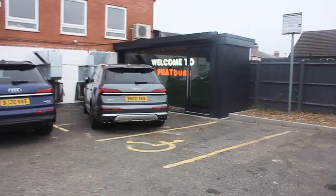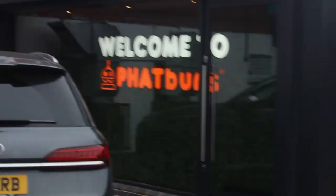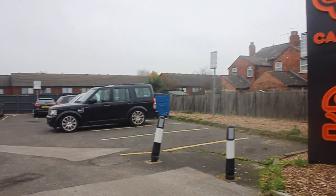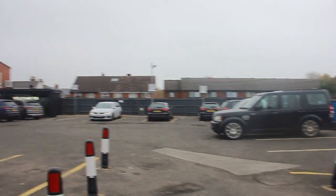You ready for this? Parking, are you ready? Parking on Ladypool Road, bearing in mind, I'm saying Ladypool Road. Let me say it again. Ladypool Road, it's 5 out of 5. They've got their own parking, and I am blown away by that. 25 spaces, very easy to navigate. You know it's their brand, you know it's their car park.